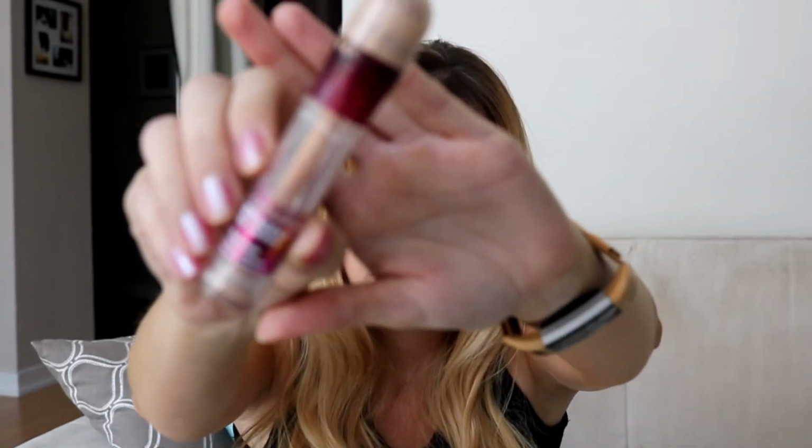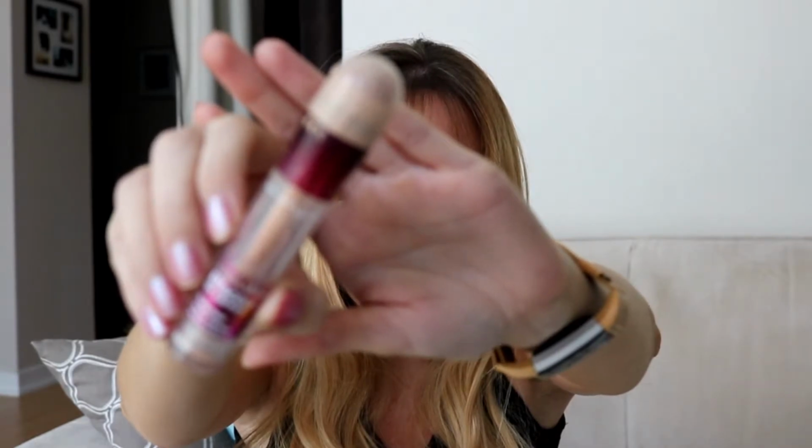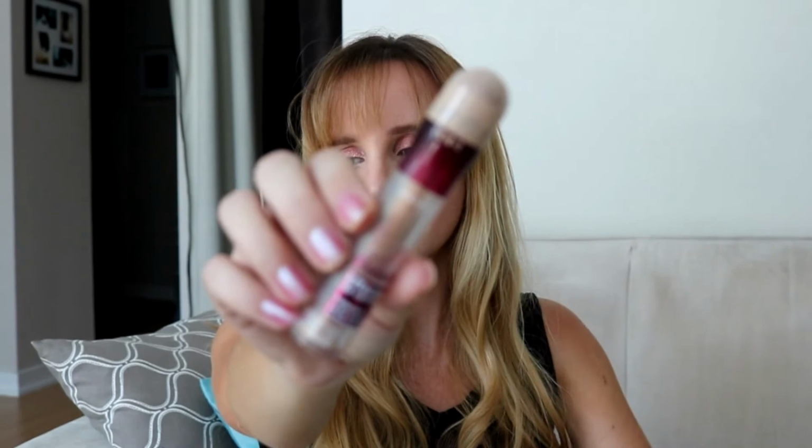This one's an empty, and it's a sad pan. This is a sad empty. It's the Maybelline Age Rewind in the light shade. It's not the brightening one, it's the light one. There we go. I think that focused at some point. I don't understand this camera sometimes. Sometimes it focuses like that, and then other times, like today, it doesn't want to focus. Anyway, this is Sad Pan.